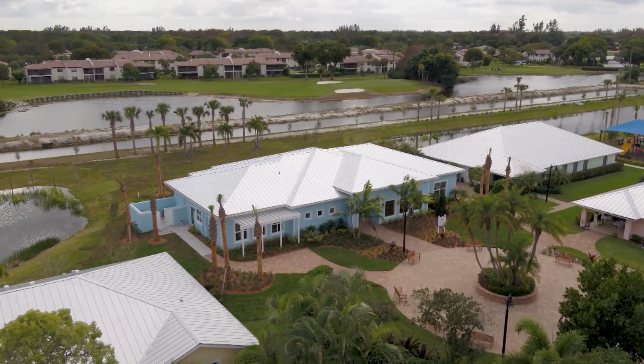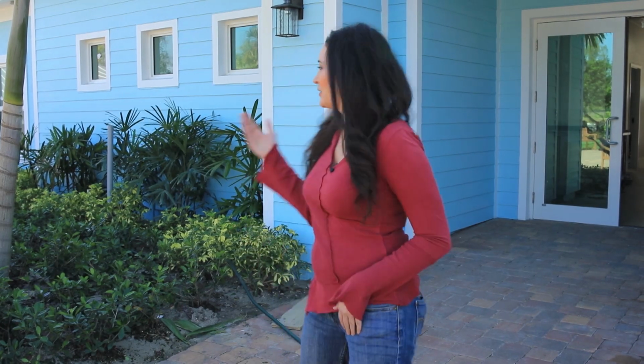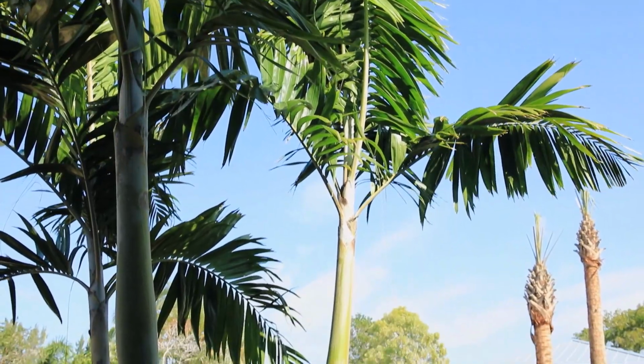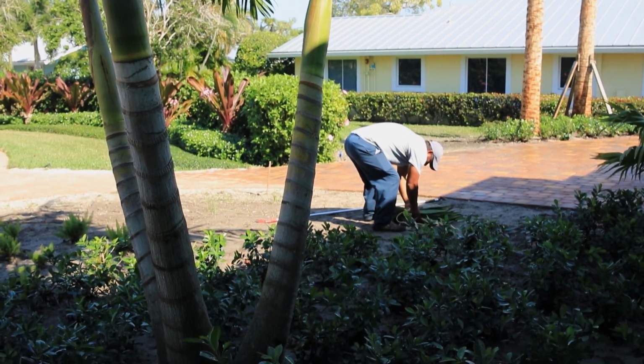Well, it's been a few weeks since we checked in at Place of Hope, so I'm here at the Rinker Center to see how it's all going. I noticed that they put in some beautiful landscaping, some palm trees, which is amazing. I'm going to meet up with Joseph inside, our interior decorator, see how everything is coming along. So let's check it out.